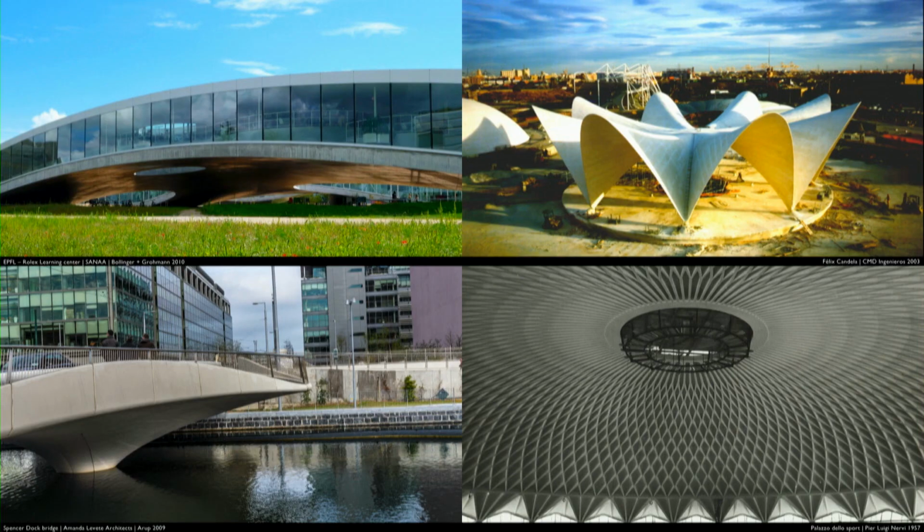So, concrete is a great material. We all love it, not because it's the same as the other ones, but because it's really moldable into any shape. And especially for doubly curved geometries, we use it a lot.